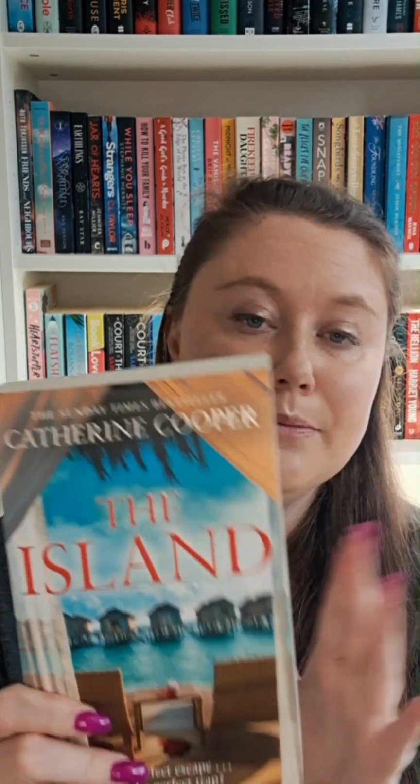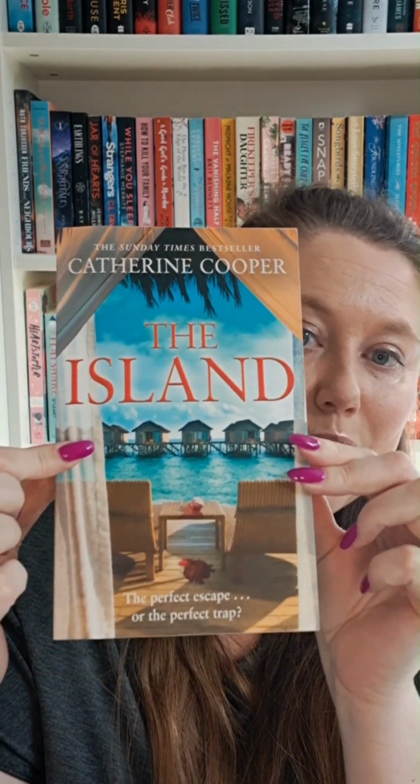Then we have a book with holiday images on the front. I have gone for The Island by Catherine Cooper because it is set in the Maldives. It has a picture of the Maldives on the front. It's definitely a holiday destination. This is going to be a thriller, where they all get cut off by a storm and then people start dying. It's one of those. I love this isolated setting, when people are cut off and then there's a murder.